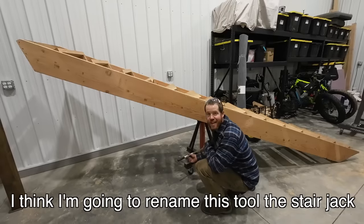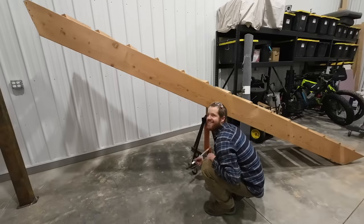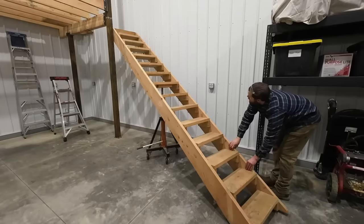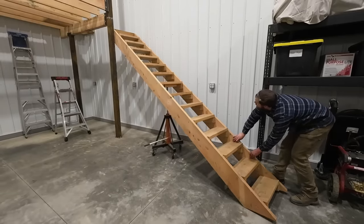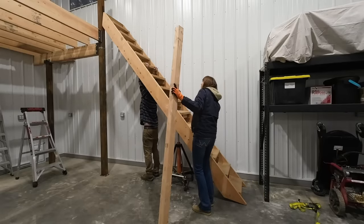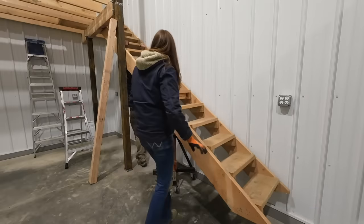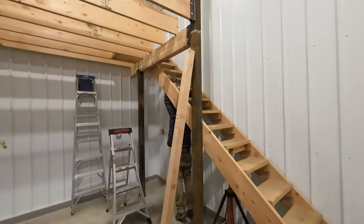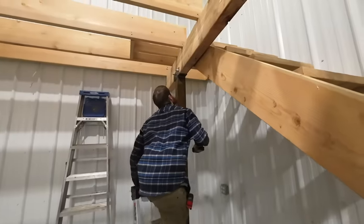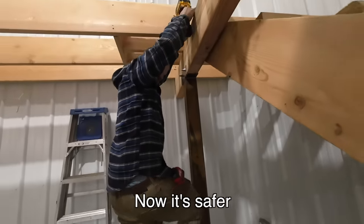I'm going to rename this tool the stair jack because we've used it for more stairs than transmissions. Now it's safer.